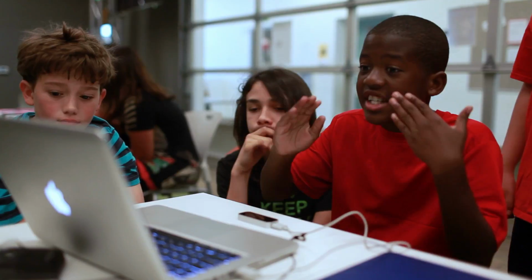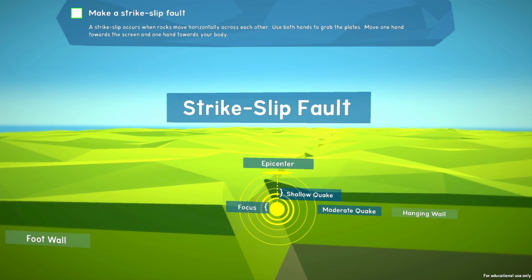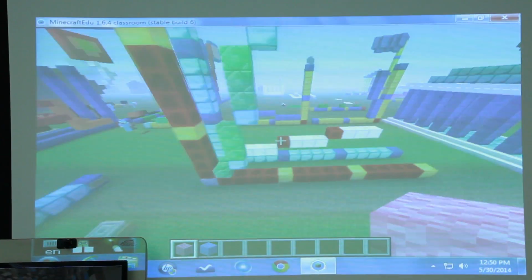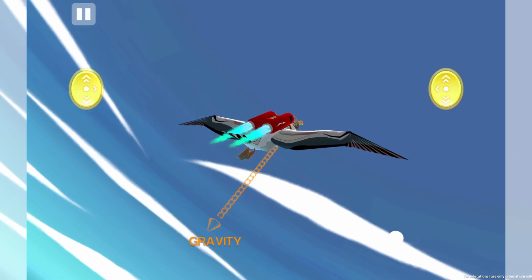Now I can actually see how the earth is forming and everything. In this class, we learn with Minecraft. Minecraft could be used for like a lot of things. Binary, DNA, slope. It's just awesome. You see the air molecules and then gravity too. This is another one of those fun games.